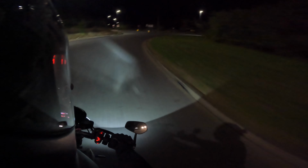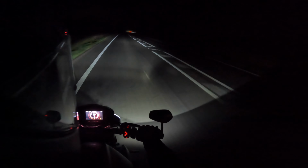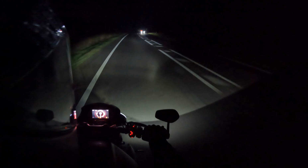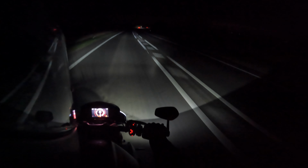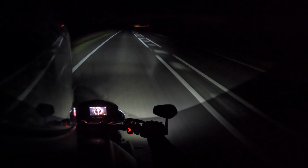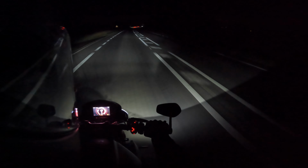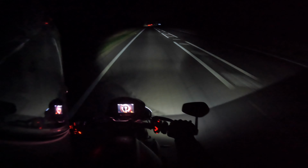This bike has a lot more illuminated switch gear, so hoping you can see that. It's all clearly lit up, although you could argue you don't really need it on a bike like this. But it is handy. Clearly see where all my cruise control is.